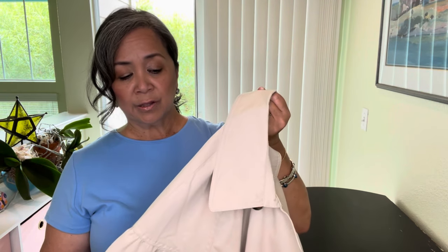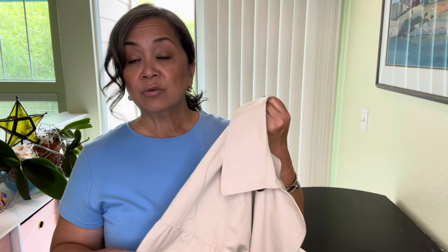The color on this one, which I do love, I would say is more of a beige or very, very light khaki. If you do decide to order this, there are only two color choices: this one in khaki and the other one in navy blue, which I'm ordering as well.